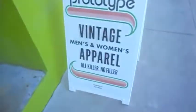So yeah, now I'm about to hit up a couple more thrift shops and we'll see what else they got. Into Prototype Vintage Men and Women's Apparel.